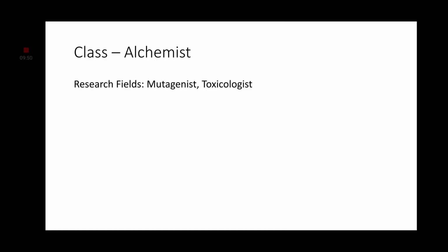Alright, now let's go ahead and jump into the classes. And the first one I wanted to check on was the Alchemist, because the research fields of mutagenist and toxicologist made sense as an Anadi class to pick. The mutagenist, of course, going for that similarity to the Anadi's transmutation and illusion magic that gives them their human form, and the toxicologist for the venomous Anadi, who want to experiment with different toxins.